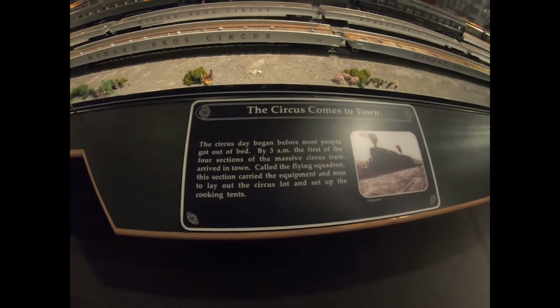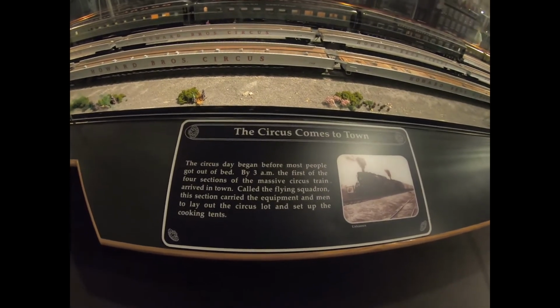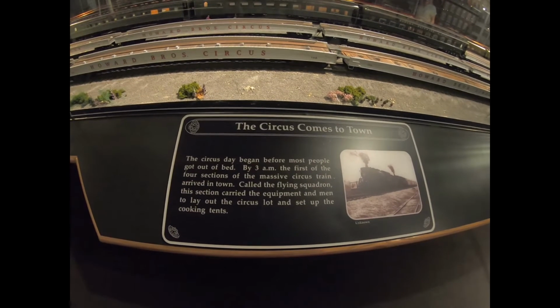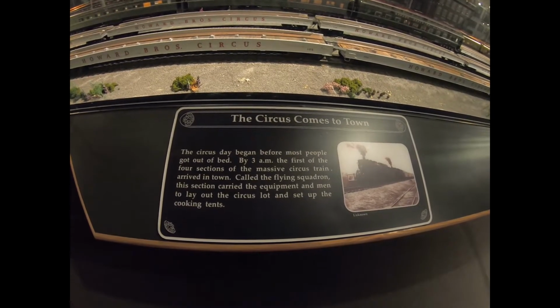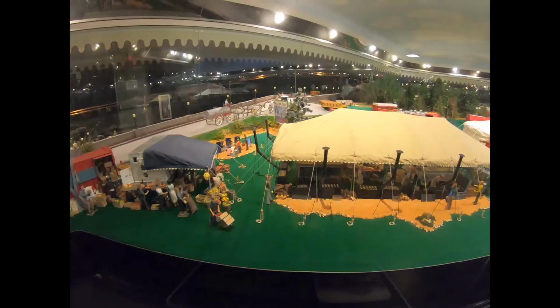The circus day began before most people got out of bed. By 3 a.m., the first of the 4 sections of the massive circus train arrived in town. Called the Flying Squadron, this section carried the equipment and men to lay out the circus lot and set up the cooking tents.